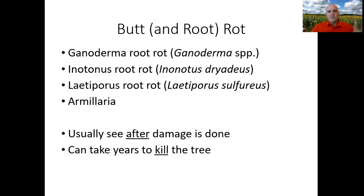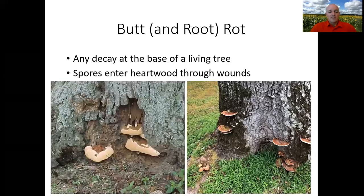These are just a bunch of different fungi that come and attack a tree that's already weak. Okay, we talked about this, the importance of keeping a tree healthy, right? That's what all this gets down to. So you've got a lot of these butt and root rots, and this is any decay at the base of a living tree, the large roots. It comes in there through wounds. So this gets back to, why should you take care of that tree and mulch it?